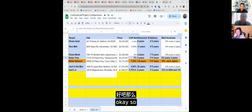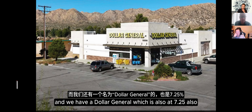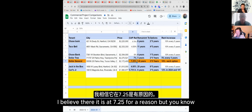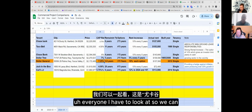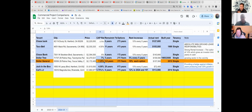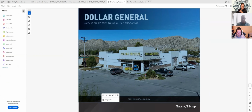Yeah. Okay, so go back. That's the Dollar Tree, and we have a Dollar General, which is also at 7.25. I believe it is at 7.25 for a reason. Is that also the same thing, like double net, not triple net? Everyone I have to look at, so we can look at that together. This is Yucca Valley. Sure. You can see this one now? Dollar General.